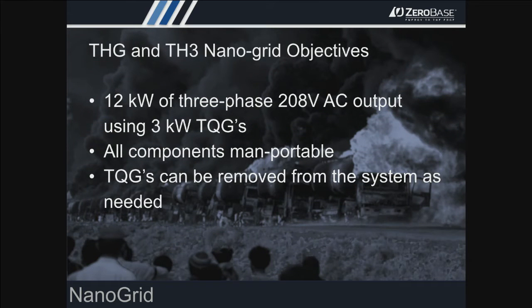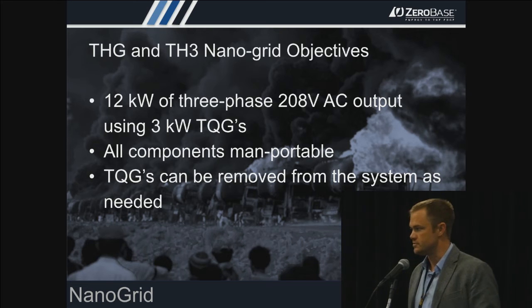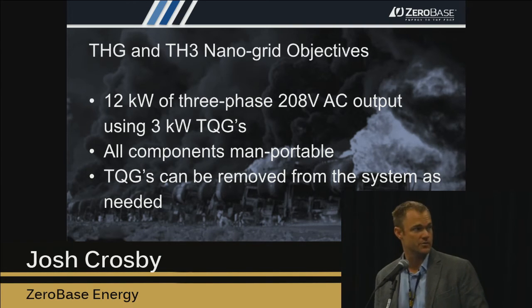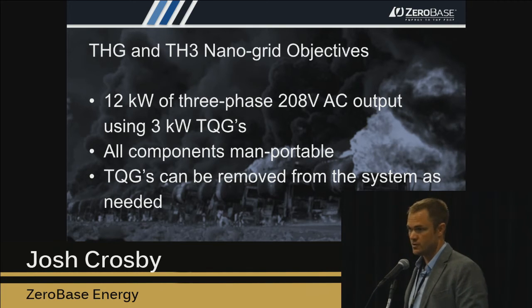The THG, which is what we briefed here last year, and now the TH3, which is a tactical hybrid 3-phase generator, its objectives were to take 3 kW TQGs and combine them together to have 12 kilowatts of 3-phase 208 output. And that's what we're here to tell you mainly about: the ability to take 3 already fielded 3 kW TQGs, combine them together to get a 12 kilowatt output generator that provides 208 3-phase. It can be catered to any voltage or any phase level as well. All the components of the system are man portable, basically 2 or 4 man portable, and the TQGs can be removed from the system so that if you want to do maintenance, you can put another one on and just keep running.